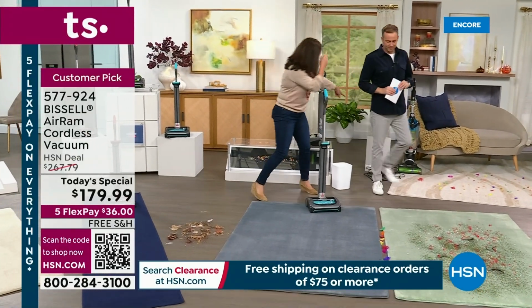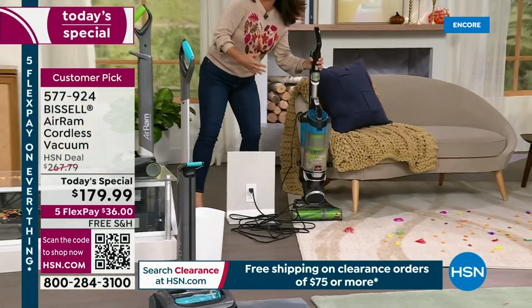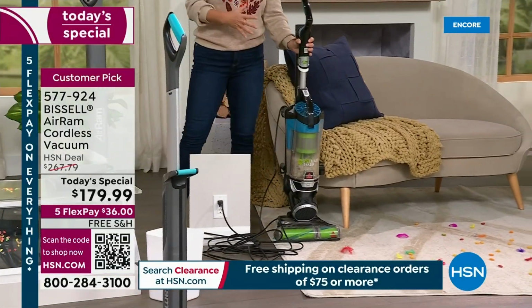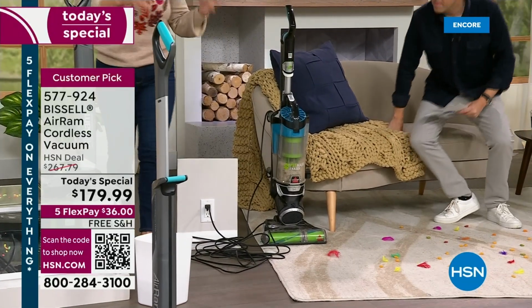You normally have to pull out, and look at this. Oh, there we go. This is the old guy, okay? You'd plug it in. This is so heavy. It's not built for my height. It's difficult. And that's what we think to get a deep clean.